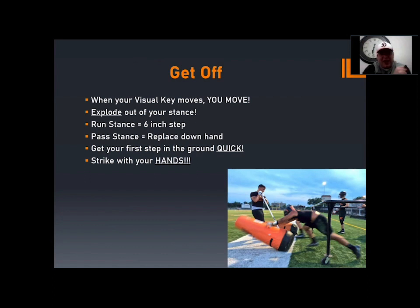For the pass stance, you want to replace your down hand. So I really emphasize gaining as much ground as you can gain out of that pass stance. Get that first step in the ground quick. Strike with your hands, all right?